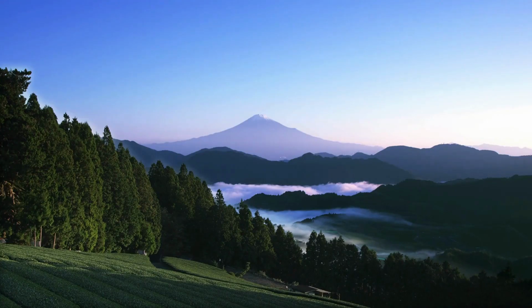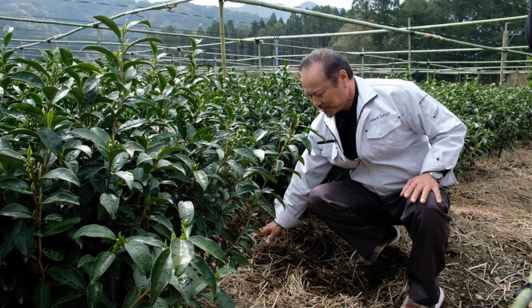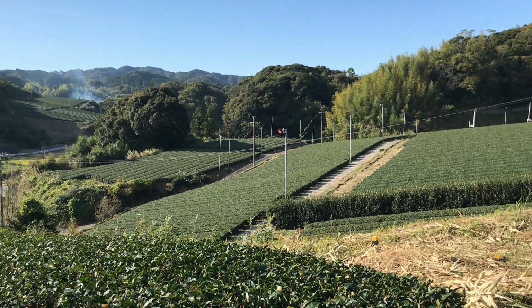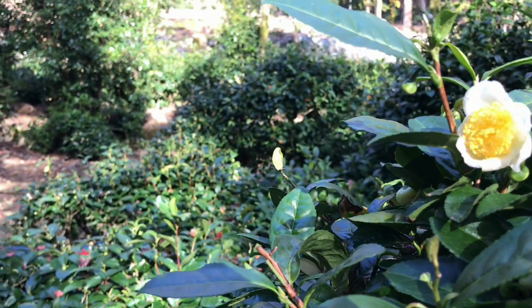So what are the downsides of growing tea in central Japan? One of the downsides of this area is that the winters can be quite cold, and therefore the farmers need to take certain steps in order to avoid the frost. Some farmers will cover the roots of the tea plant, use fans to blow air over the tea plants, and even spray water on them. All of these things keep the tea plants above freezing so the frost doesn't damage them.